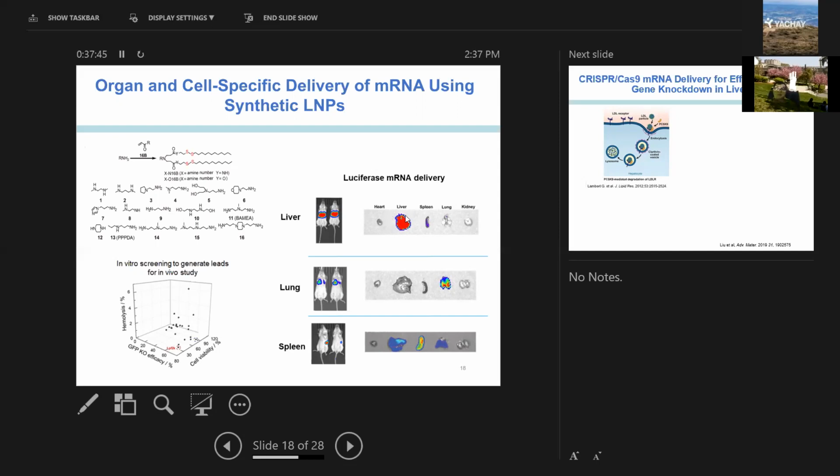So in this case, they get into the liver, and they get into the lung, and a majority goes to the spleen. So the interesting part here is you can screen the library and then get to the areas or the organs that are interesting.